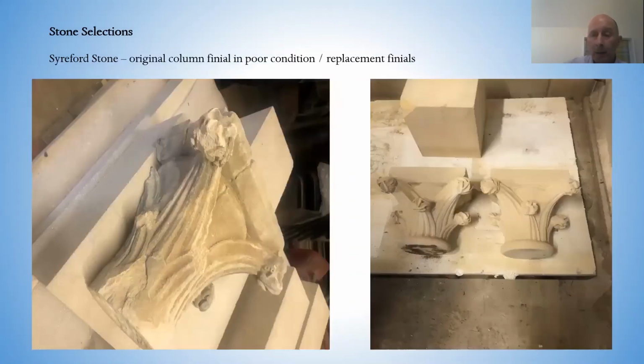Next slide, Kate. So here we go. So this is one of the ball finial capitals, column capitals. You can see the condition of it. The finials have been lost. There's cracks through the centre of the stone, etc. So obviously needs some work doing to it.